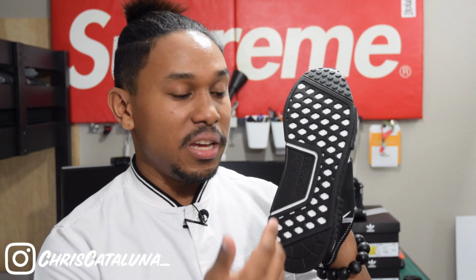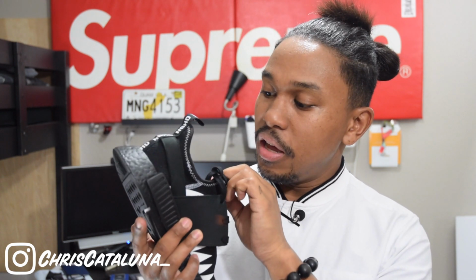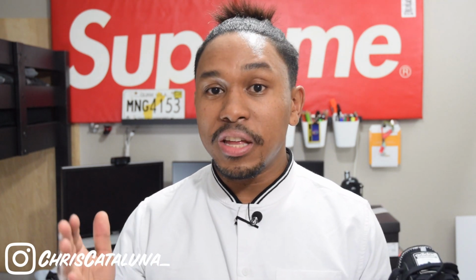The sole features that classic waffle design in which you can see the Boost on the sole. Now, I can't take out the insole of these shoes. They're actually glued down pretty well, but it features more branding stating the Adidas logo and the Nbhd spelled in full logo.